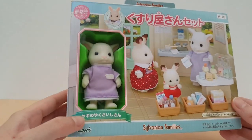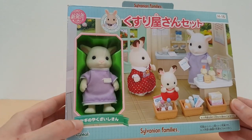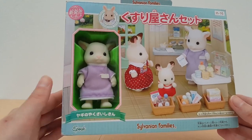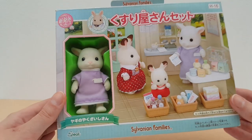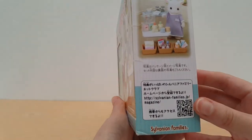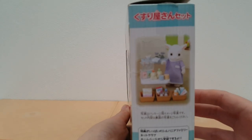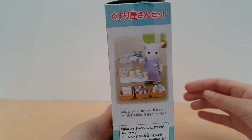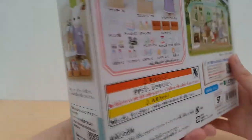And then I'm hoping this might say the name of the goat. I haven't put it through Google Translate yet though. I know she's a Brightfield goat, but I'm not sure of her first name, and I'm hoping I'm gonna do some Google Translate on this box and hopefully it will be on there somewhere. And then on this side, you've got the promo image of everything that comes in this particular set. Again, on the background of that clinic building.